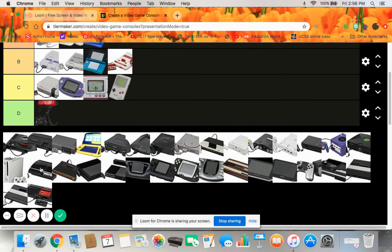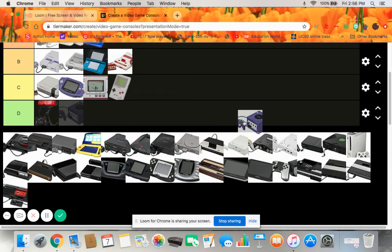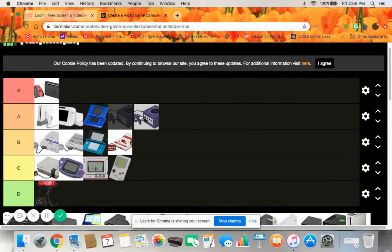What console should we do next? I'm kind of looking at the Nintendo consoles here. I've been kind of saving these ones, but they're the last 2 that I can see. GameCube. I have a GameCube.